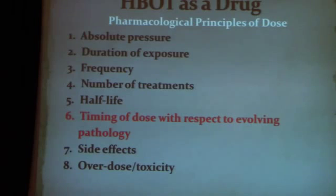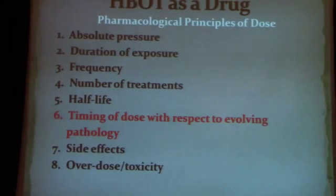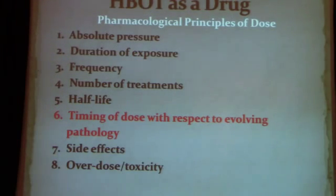Well, of course, part of the drug principles, one of the most important things, is the timing of the dose with respect to evolving pathology. And that goes to much of the discussion today. We were talking about, one lady here asked a question about resuscitation of a newborn with a hypoxic ischemic event at birth. Oh my God, yes. That is the absolute best time to intervene.